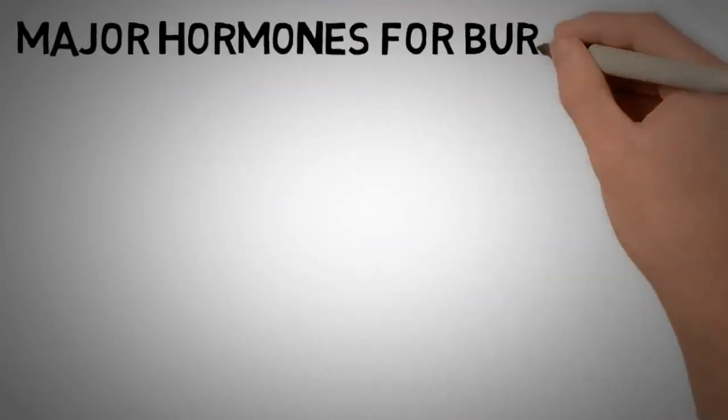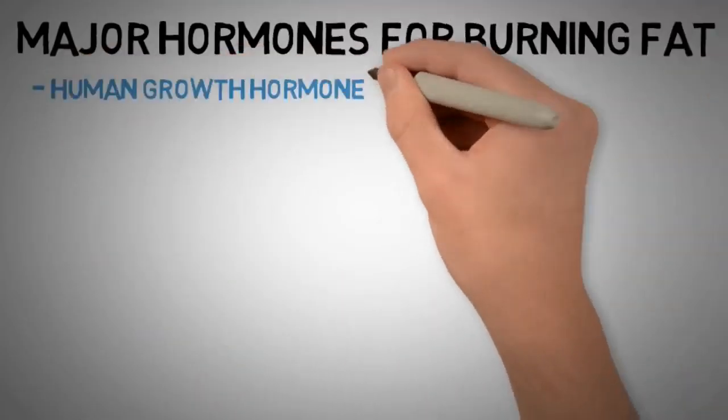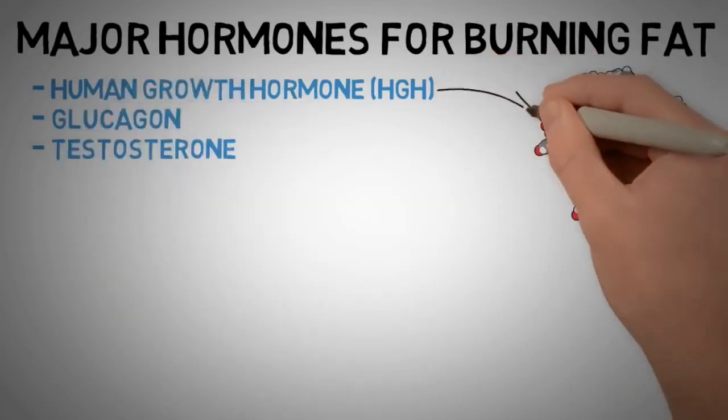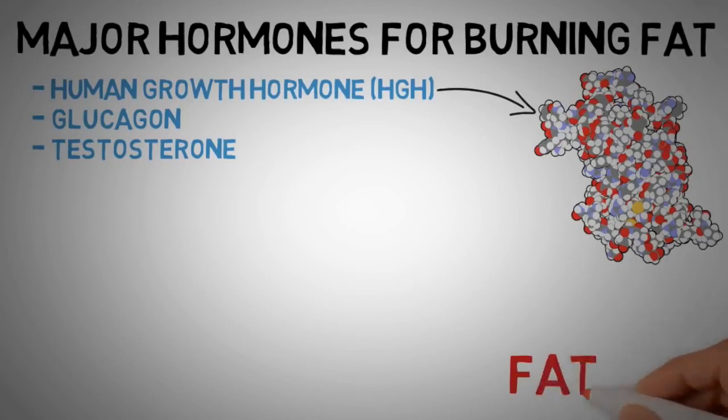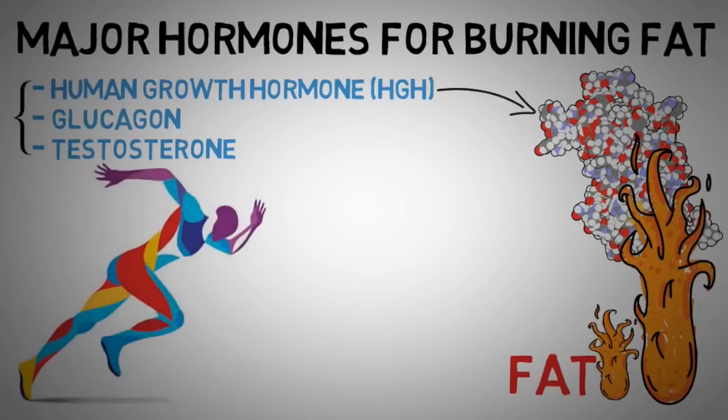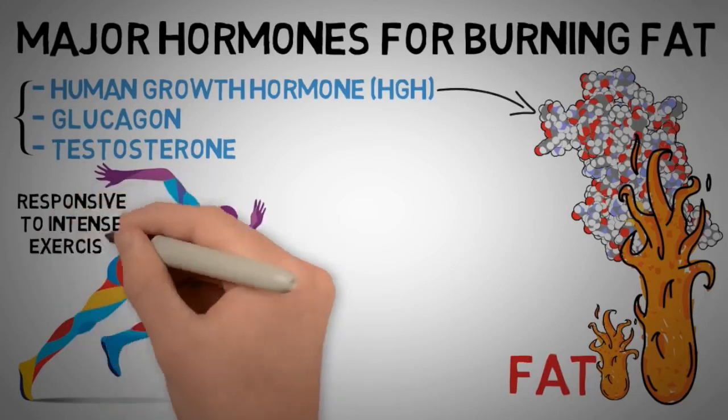So the major hormones responsible for burning fat are human growth hormone, glucagon and testosterone, with the main one being human growth hormone. And there are a few ways you can trigger it to burn fat at a pretty high rate, and also ways to trigger it to burn fat insanely fast, which I'll cover shortly. But all these hormones have one thing in common: they are all responsive to intense exercise.